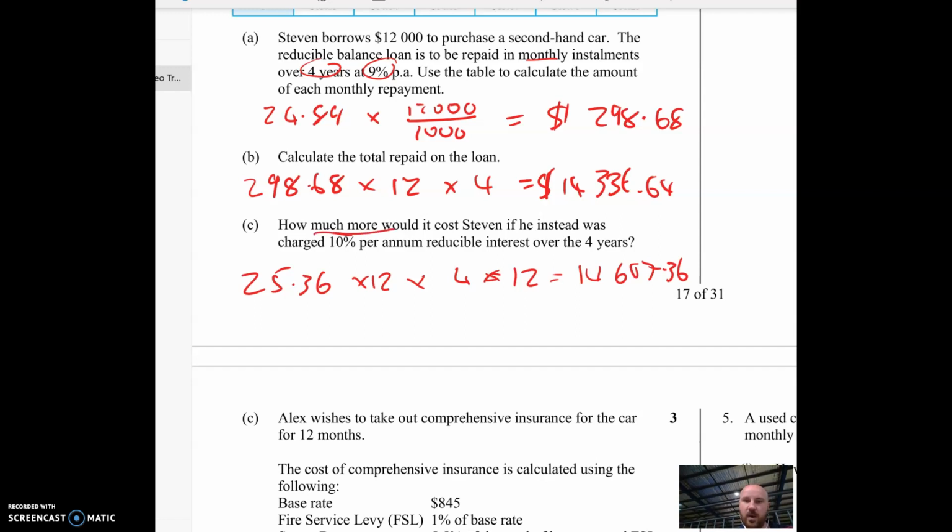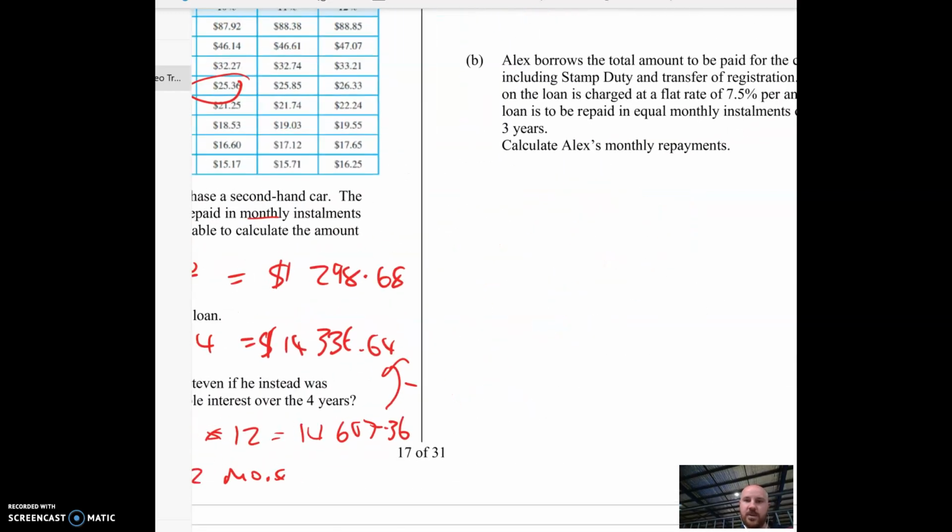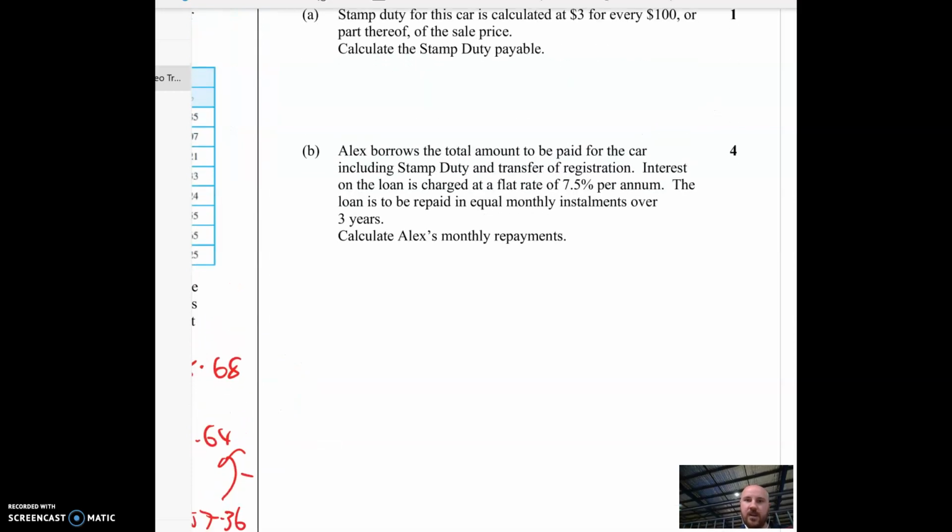Now here's the important bit. How much more? So we have to look at what we are going to spend on this one and subtract it from that one. So it ends up being just this number minus this number, which will give you 270.72. So you end up paying $272 more using a 10% over 4 years as opposed to that 9%. All right.